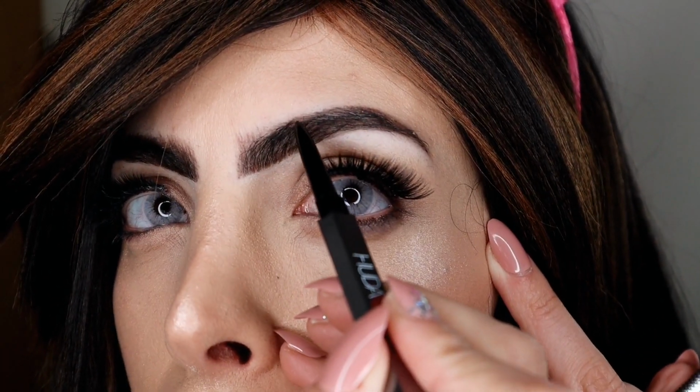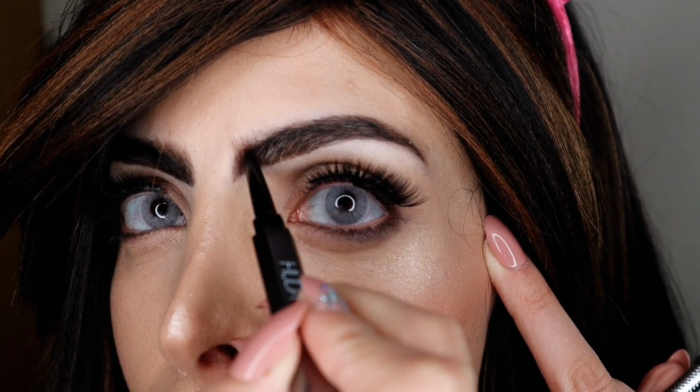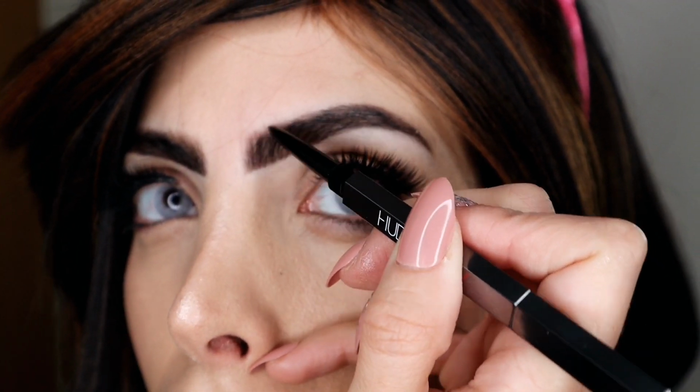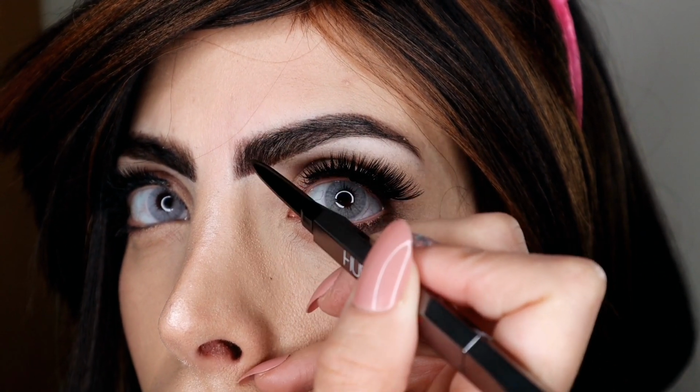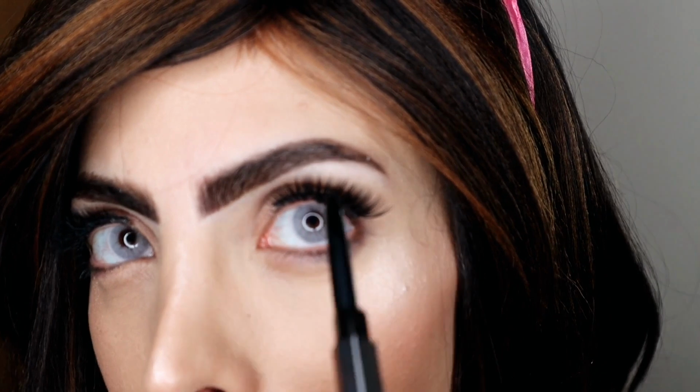Let me see if I can, it's obviously covered my sparse areas. Let me see if I can build that up. Yeah, maybe I didn't build it up enough. Let's see. Yeah, I just needed to build it up a bit more. So, well, look at that.